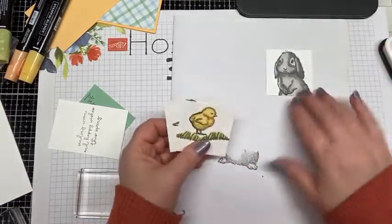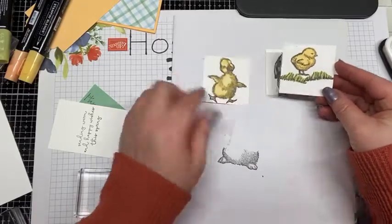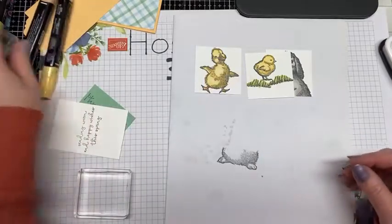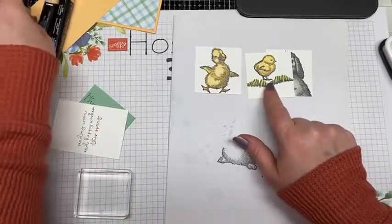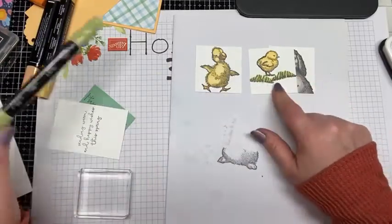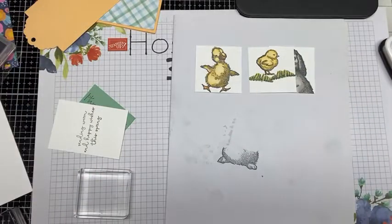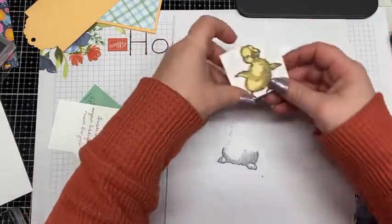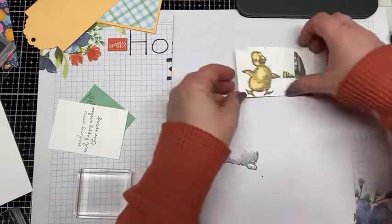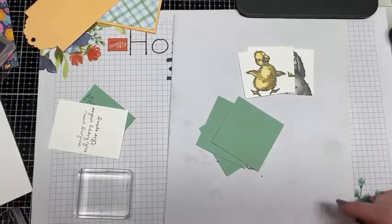I colored him in the gray granite, and then I colored the duck and the chick in with, I think it was Soft Saffron. Is that what I did? Yep, light and dark, and then the pumpkin pie for the nose and the feet, and then this one here is Old Olive. So they're all colored. When you look at them now, you can see the different shading in there. It's pretty cool. So anyways, we're going to bring in our Mint Macaroon.